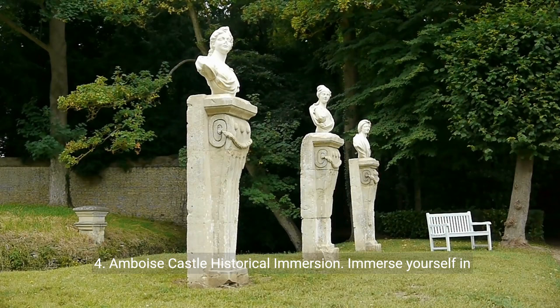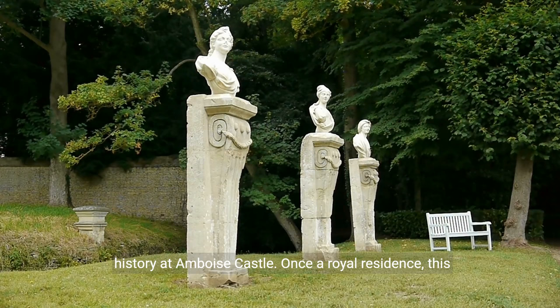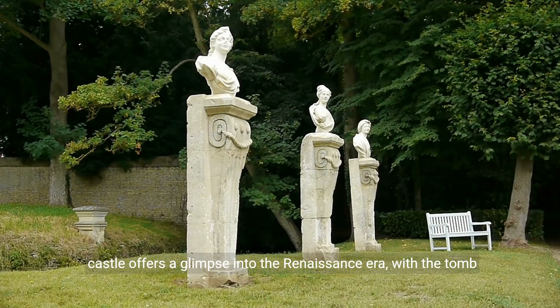4. Amboise Castle, Historical Immersion. Immerse yourself in history at Amboise Castle. Once a royal residence, this castle offers a glimpse into the Renaissance era, with the tomb of Leonardo da Vinci adding an extra layer of intrigue.